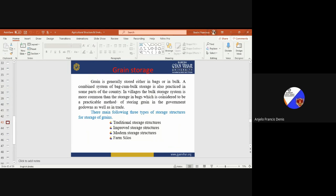Second is growth in the consumption of meat products. So poultry production or a poultry unit can be an economically beneficial unit for farmers and agri entrepreneurs.